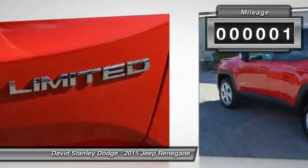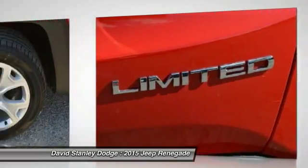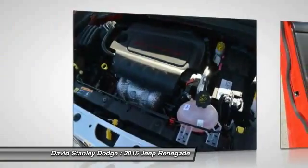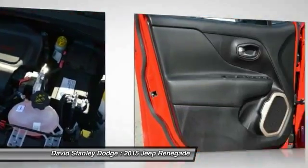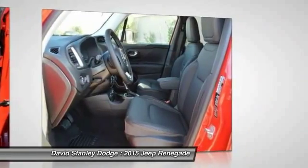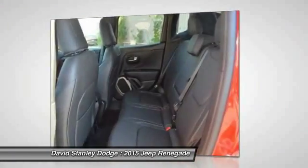Here are some of this vehicle's great options. Traction control, dual airbags, leather-wrapped steering wheel, power steering, front air conditioning, aluminum wheels, four-wheel disc brakes, rear window defroster, power windows, electronic stability control.